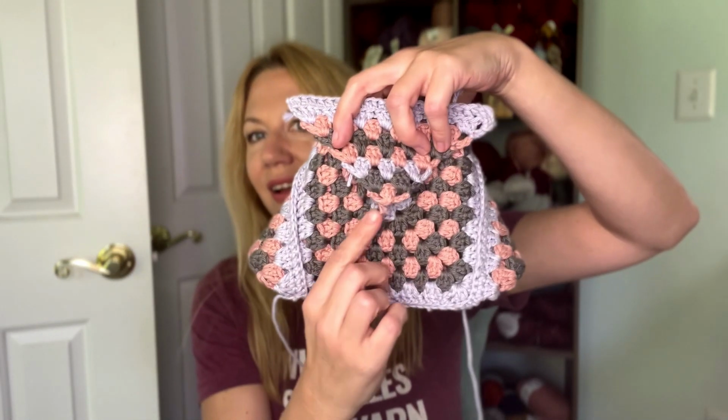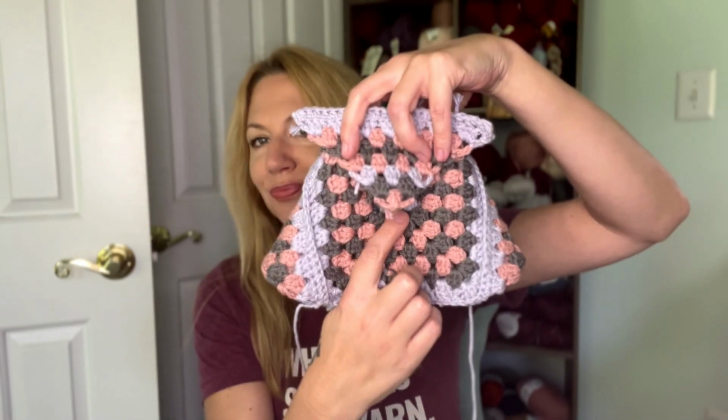But it turns out, looking at my little flat crochet, I actually intended for the pink to go in front, because this will fold over, and the color is supposed to match. So I could either undo them all and re-sew them, or I could just recrochet this tiny little piece, and that's probably what I'm going to do, but I just haven't done it. So once that is done, I do need to decide if I'm going to line this.